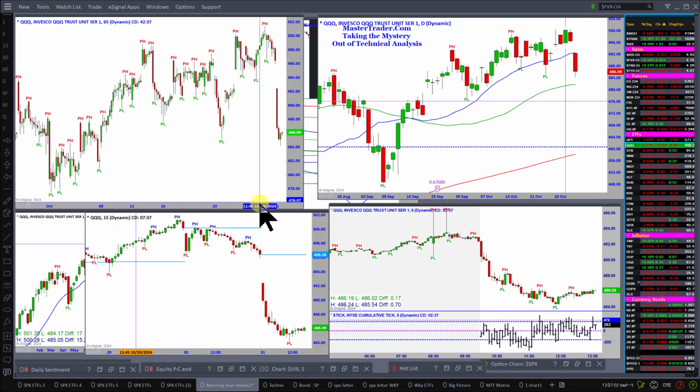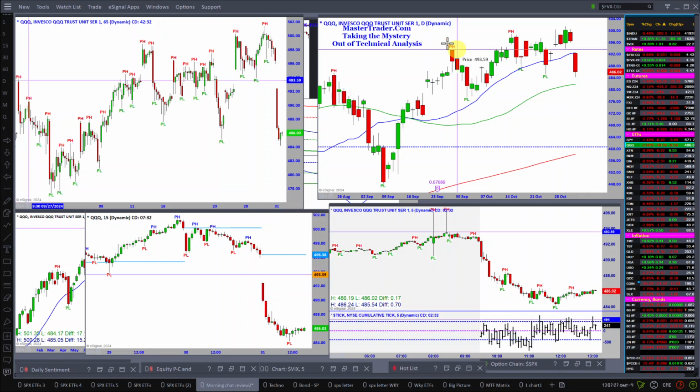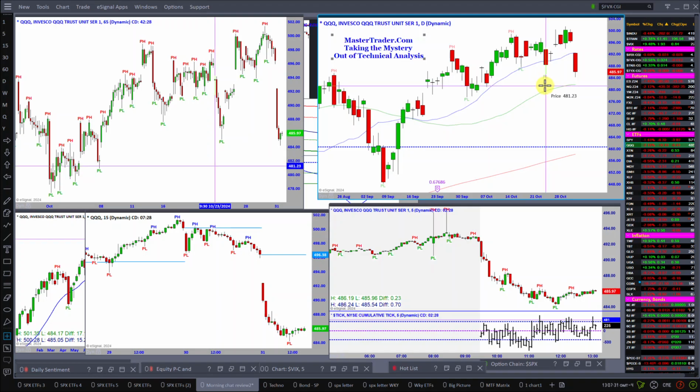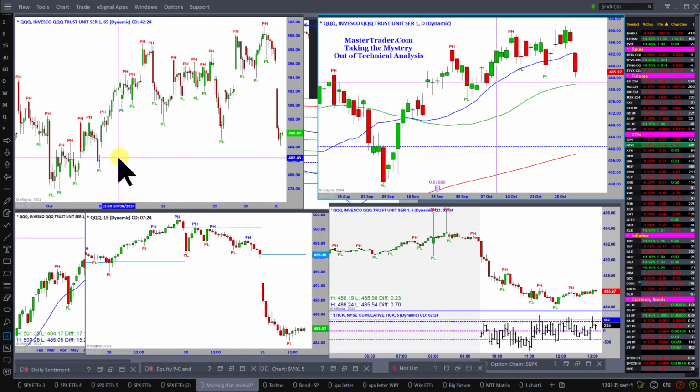So we've got a bottoming tail bar on the 65 minutes. So that's a good sign. If we had even more things aligned, now that would have been really, really far away. Could it have come down to the 50 MA, which would have been then lined up with this pivot? But that would have been such an extreme move in one day.